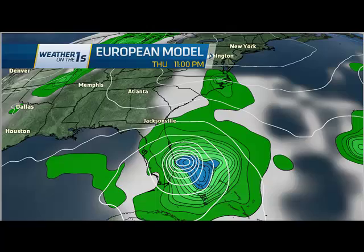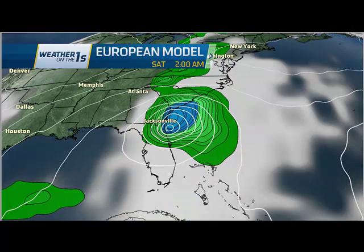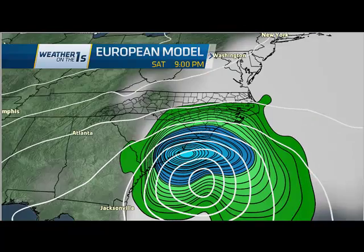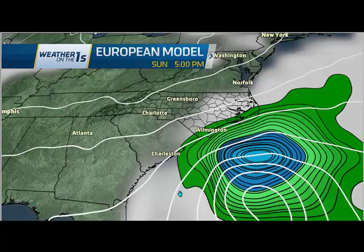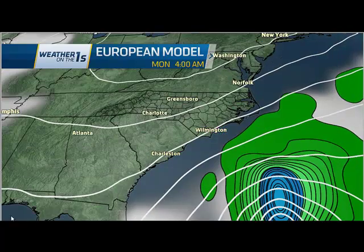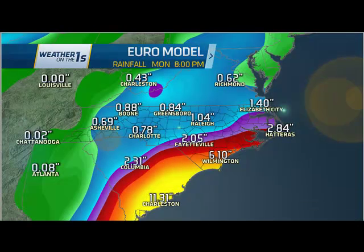This is the European model. There goes the system moving on or near the Atlantic coast of Florida. And from there, this continues to move up near the Carolina coast, but just offshore. Closest to the South Carolina coast, and then you see that bend to the southeast occurring. So on that track, you wind up with rain totals that look like that off the European model. Almost a foot of rain in Charleston, but less than an inch for the I-85 corridor.